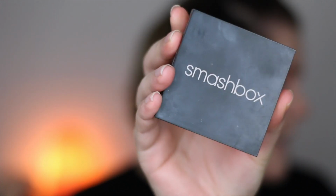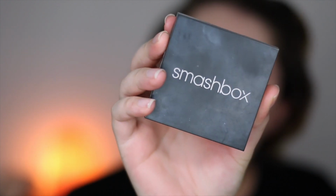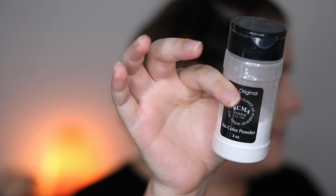So now we're going to be going on to powder. So Kaylee again gave me two products because she couldn't make up her mind. So we have, I guess for all over the face, a Smashbox face powder. This is the Photo Filter Creamy Powder Foundation in number 2, and the RCMA powder, which looks well loved. So I'm excited to give both of those a go.